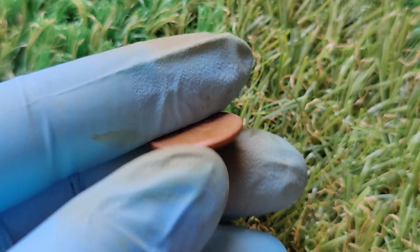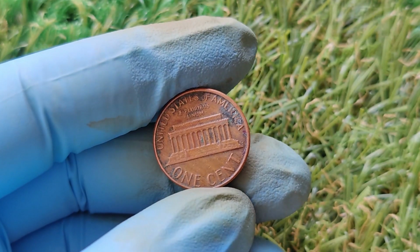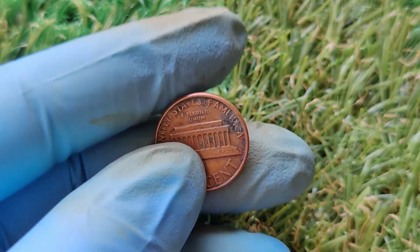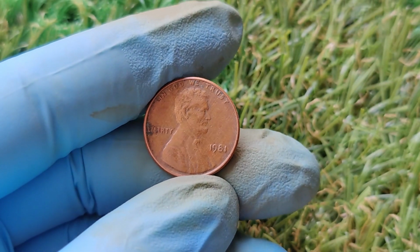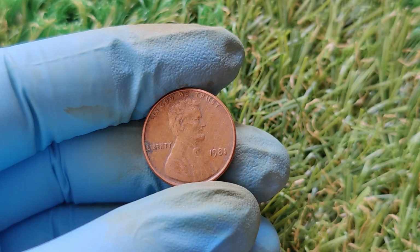Now here is where it gets really interesting. While most 1981 pennies are only worth their face value or slightly more because of their copper content, there are some rare varieties and special mint issues that can be worth much more. One important thing to know is that in 1981, the U.S. Mint actually produced two different types of proof pennies. These are known as Type 1 and Type 2 proofs.